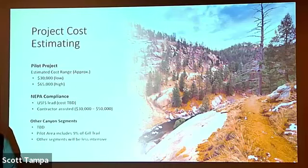Preliminarily, we think that the pilot project, depending on who does it and when, from a nonprofit stewardship group to a professional trail contractor, is in the $30,000 to $65,000 range. That's about 1.5 miles of trail improvements, almost 1 mile of trail closures, and some of the fencing and some of the signage and all that stuff.